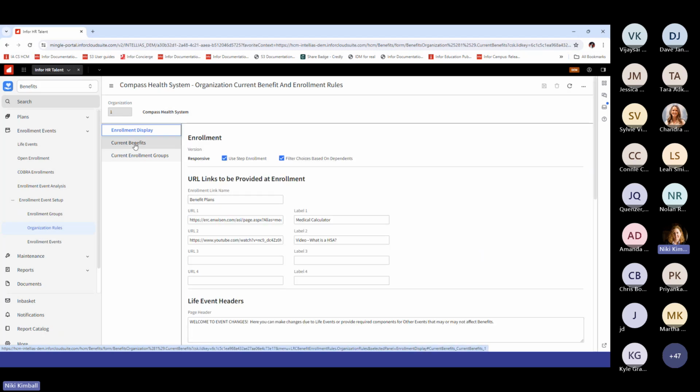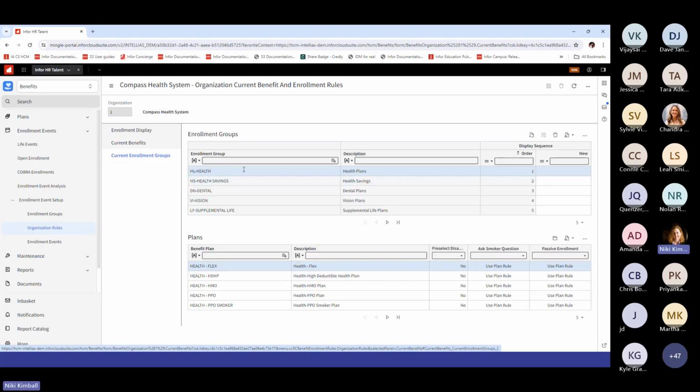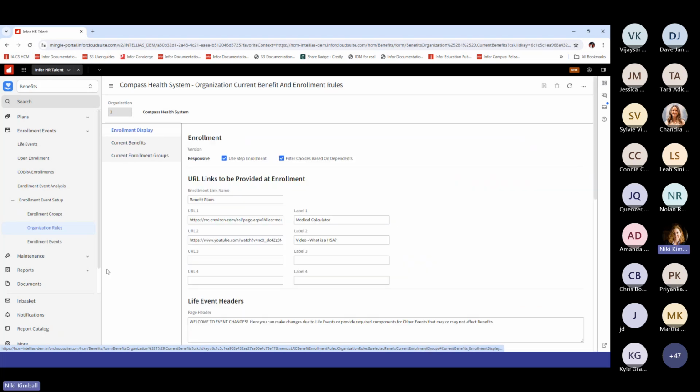This is just the high level view inside all the life events. Like I said, you can show pre-tax, after-tax, employer costs, employee. And then it shows the current enrollment groups. So we'll come back to this, but on the organizational rules, that's where you see that check mark for the use step enrollment. It's just a check on or a check off. And I'll show you the difference here in a minute.